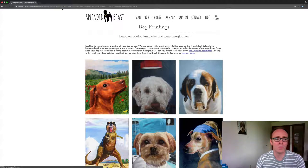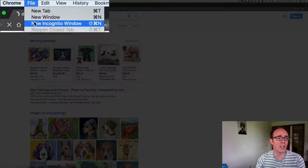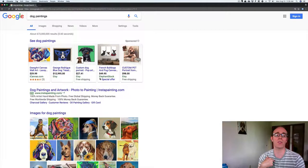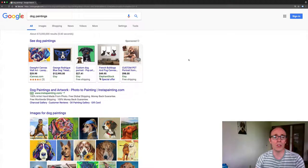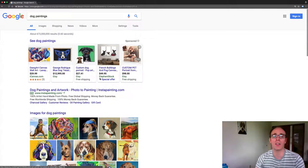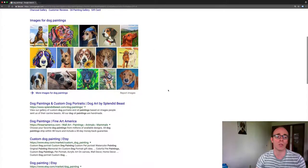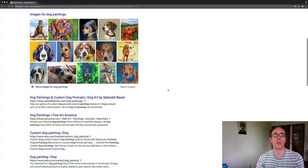Dog paintings. Again, I go in Chrome, File, Incognito, because I don't want to see the personalized results. I want to see what other people see. So we have ads at the top. These are Google shopping ads up here. If you click on them, people pay. This is a text ad right here, so this is a paid result. We used to run ads up here a year ago, but the idea was let's get to organic so we don't have to pay for those. Good. We're still showing up at the top.